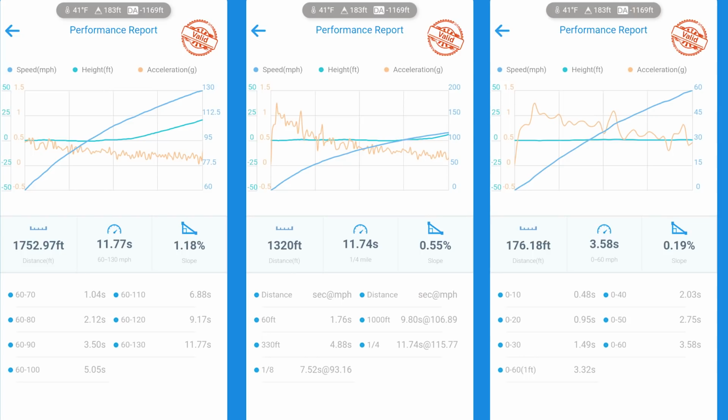Wow, this thing. Okay, so you asked me the question, is the car fast? Y'all answer that question. Based on that data, a fully stock wagon doing a quarter mile in 11.7 seconds, with a passenger, with two people in the car, and over half a tank of gas? Come on. 11.74 at 115.77. Man, that's rolling, y'all. We got an S6 behind us, pissed off. Nah, you don't want no smoke.